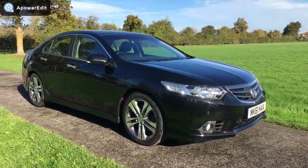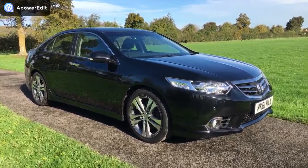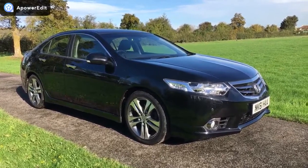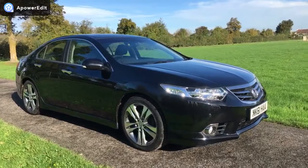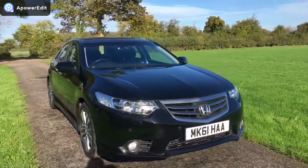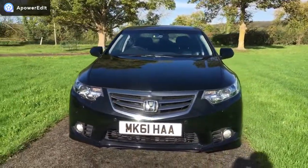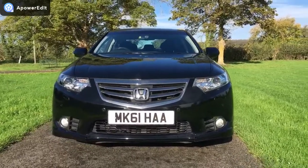Right, this is a quick walk around video, and this is for a Honda Accord 2.2 Type S diesel. 61 plate, as you can see, with 55,000 miles on the clock. Finished in black, full black leather interior, and really lovely condition. So the lights, the sun's quite low today, so I'm trying to keep my shadow out of the way as best I can for you.